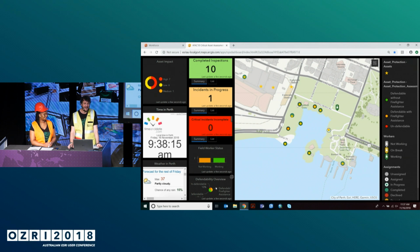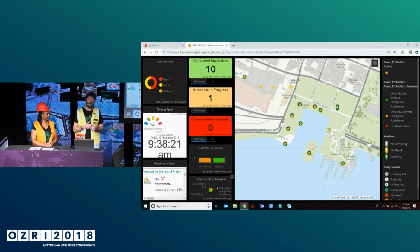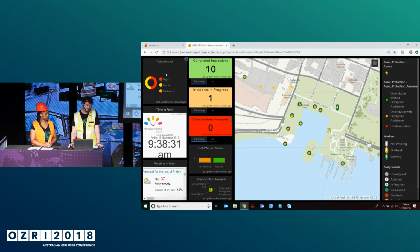And I have a breakdown of the structural triage results. How many of those assets are defendable with firefighter assistance? How many are defendable without firefighter assistance? And how many are potentially going to burn because they're not defendable at all based on the field intelligence coming through? I also have a breakdown of the asset impact. So how many of those assets are high impact, how many are medium, and how many are low impact?